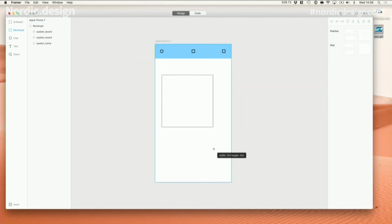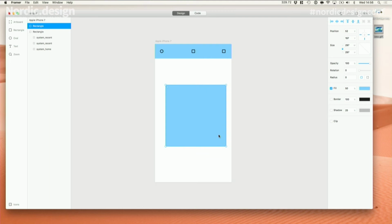So let me first make a little bit of a wrapper in the middle. Maybe add some border to it. And then we drop in the image.